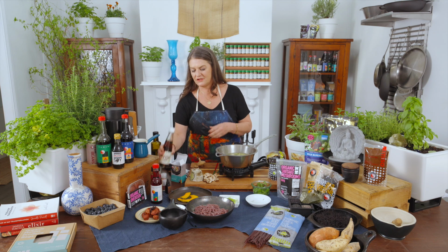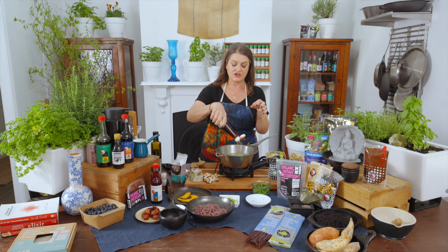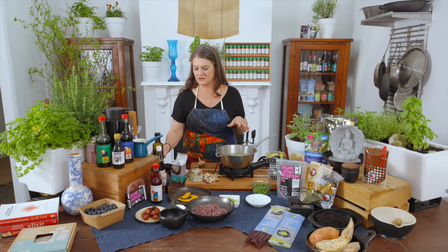And then to make it extra salty, I like using a little bit of fish sauce. Of course, you don't have to. If you don't want to have fish, you can use mushroom soy or just use an extra sachet of the vegan dashi. It's a beautiful Spiral Foods product. And what else? Oh, soy sauce.